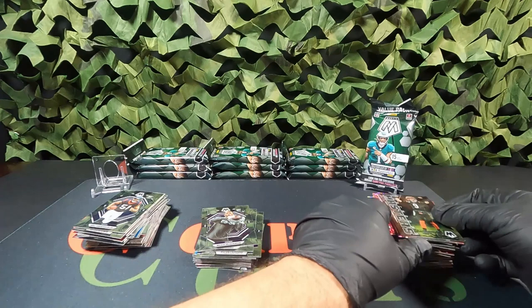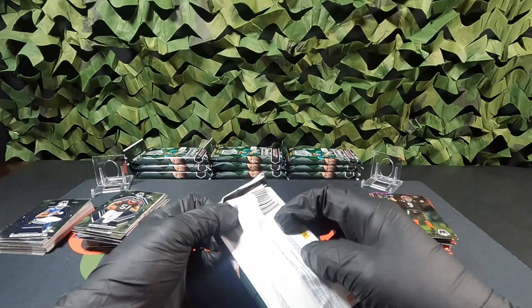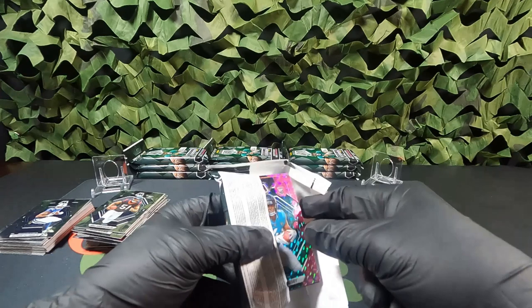I was going to say something, but I thought that was the last pack. I saw Joe Burrow on the back, but then I saw Patrick Mahomes on the front, and I was like, wait a minute. This is one of the ones I taped. Oh, yeah. It's a taped one. And I didn't sleeve them. So this is how they were. This is why they're backwards.